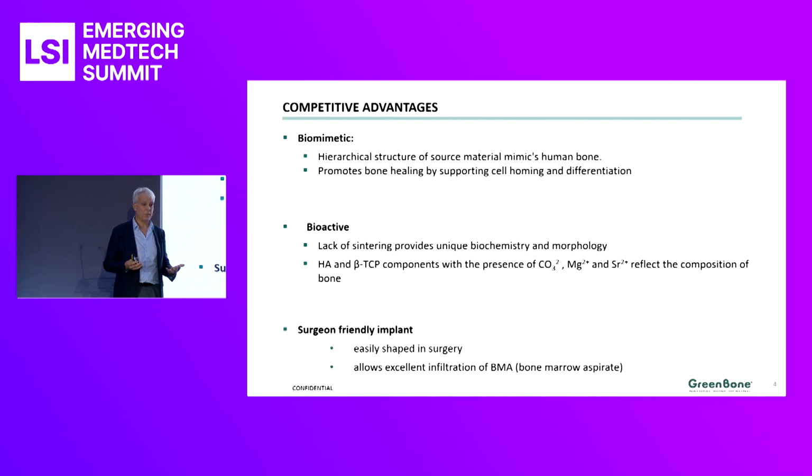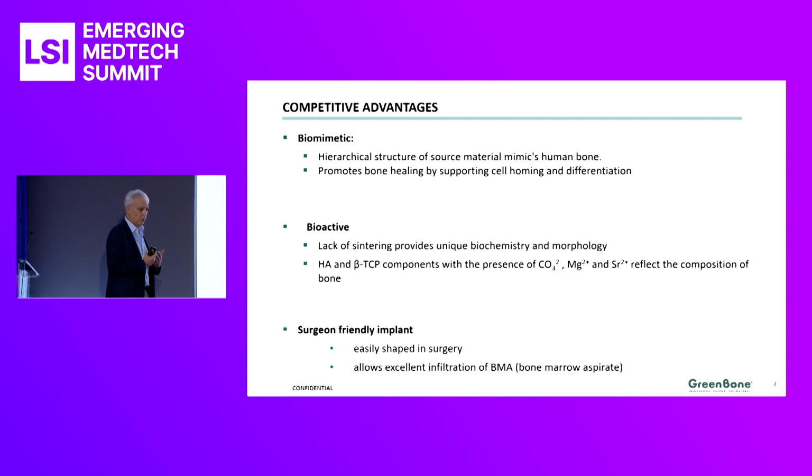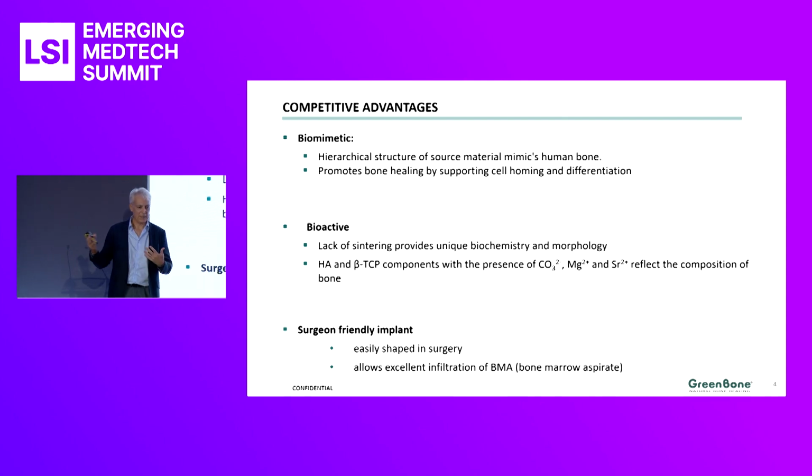So what are the competitive advantages that we bring to the market versus what exists today? Well, first, as I indicated, we have a perfectly biomimetic structure that replaces bone. The hierarchical structure and the architecture of our product really promotes bone healing by supporting and encouraging cell homing and differentiation. Because the pores are the same size as human bone pores, it makes it very easy for the cells to repopulate the scaffold.